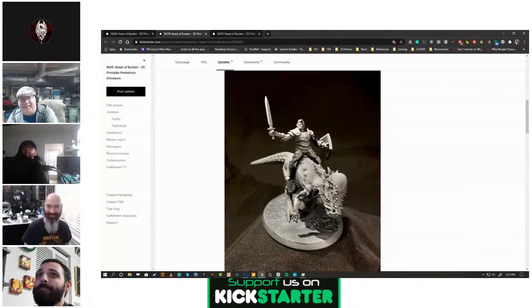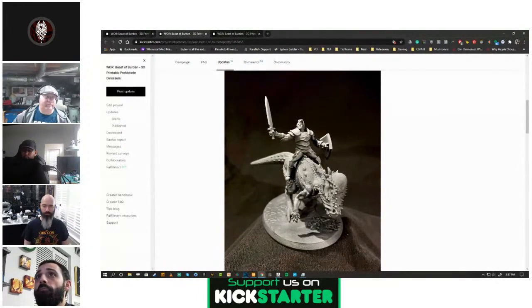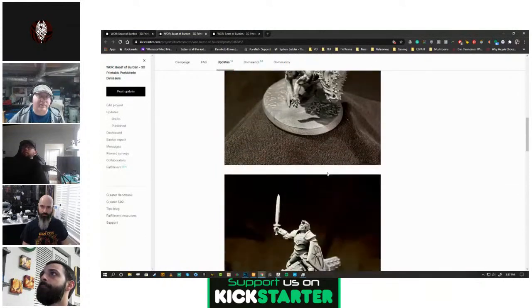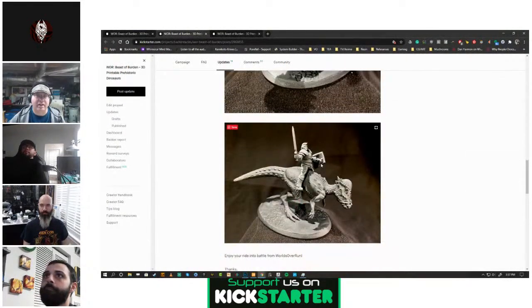For the record, these two male figures are coming with the Kickstarter as riders. There will also be two female riders as well. So you'll get four riders that you can work with. And what I was going to say additionally is that the base frame is the same. So his head is actually the same. He just doesn't have a respirator on here, but he's got the same hair and everything else.